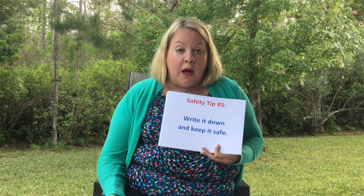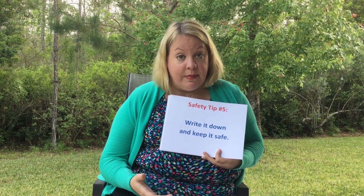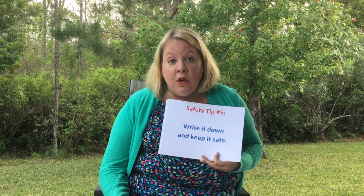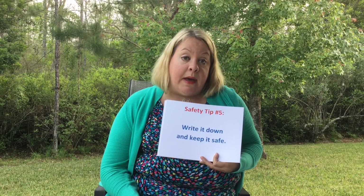So what I recommend is write it down and put it in a safe place. That could be in a lockbox in your house. It could be on an Excel spreadsheet, and you password protect it, so only you know the password. Now, in that case, try not to make the password too complex, and save it that way. There's also software that will allow you to save information that way and then open it back up.